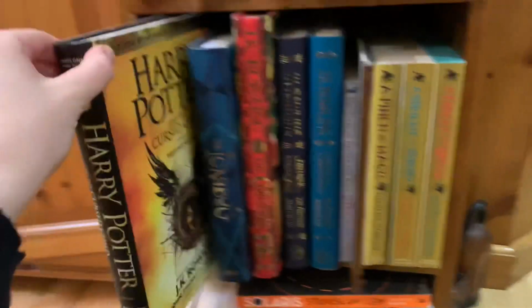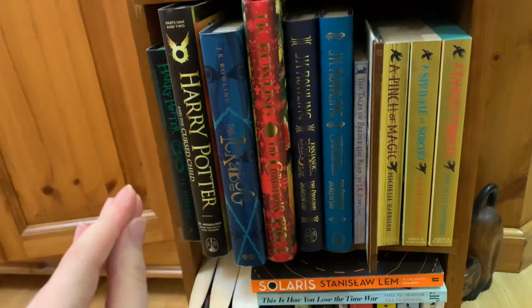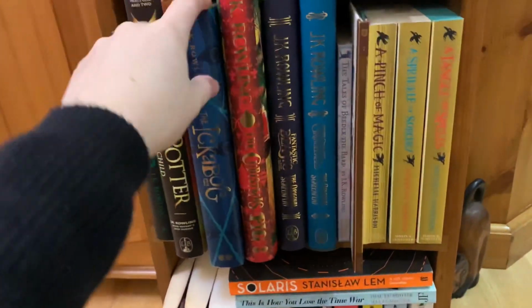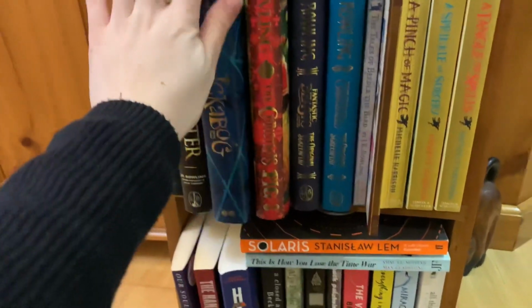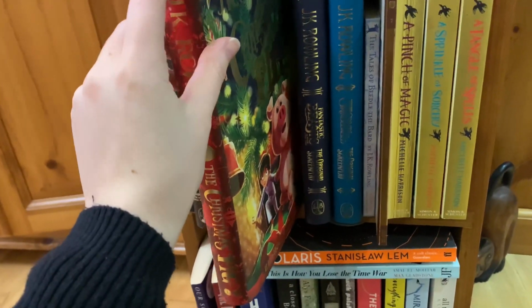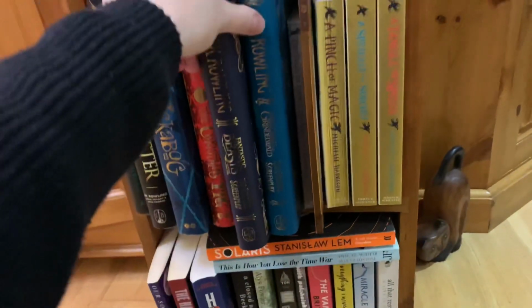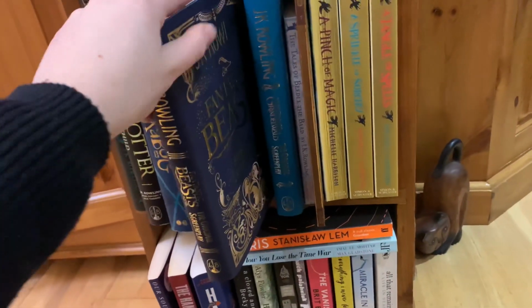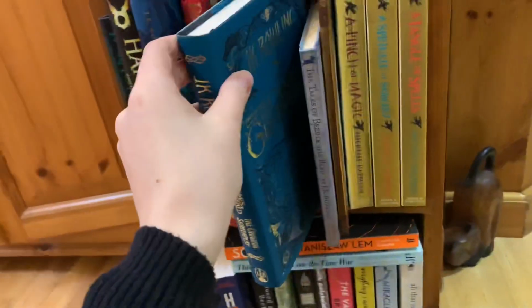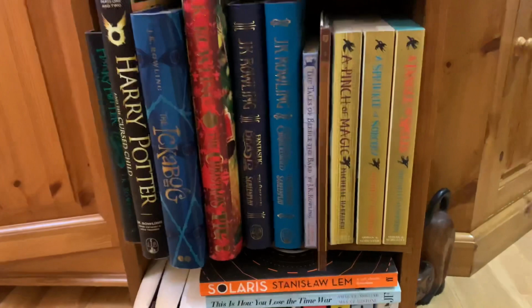And then I obviously have the hardback edition of Harry Potter and the Cursed Child, which I did enjoy, but it did piss me off a little bit as well, but we won't get into that. The Ickabog, which I haven't read yet. The Christmas Pig, which I have read and absolutely loved. One of my favourite reads of 2021. And then the two screenplays for Fantastic Beasts. So we've got Fantastic Beasts and Where to Find Them, and then The Crimes of Grindelwald, which I hated that film. I thought it was shit, but I still wanted the book because it looks really nice.